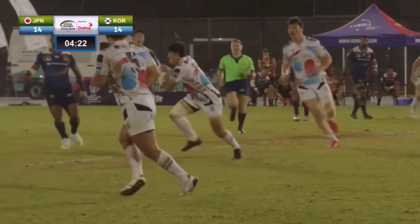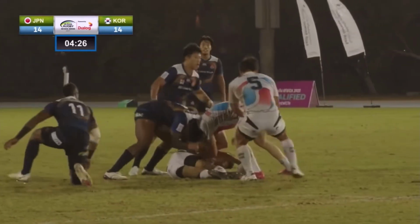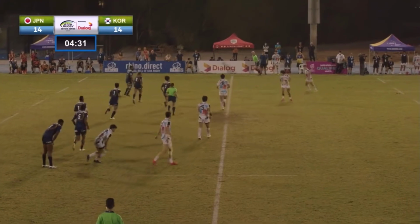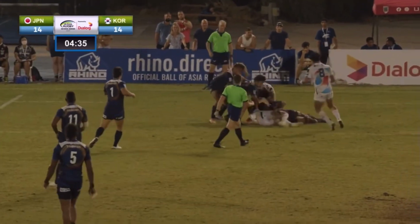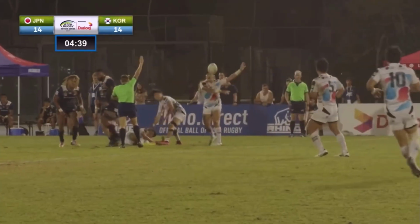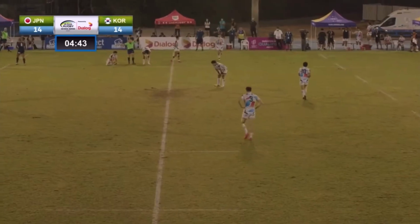South Korea retained possession. A sloppy pass there. Good step. Can he get the offload? No. Good support play by South Korea. They've been going so well. To the right. This is beautiful ball movement by South Korea. This is energy sapping for Japan. Tackling. But South Korea given the penalty.